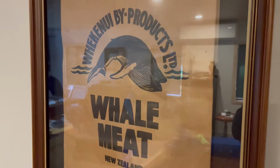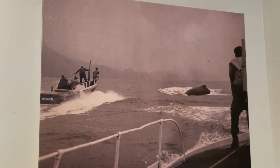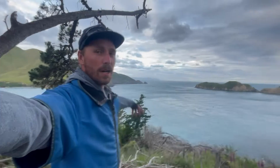Ex-whaling station, they were whaling up here right until the 60s. So there's heaps of memorabilia, heaps of history in this place, and you just take a look around. I mean, there's pillboxes, watch stations for the whaling. What an epic place to be, such a productive coastline.